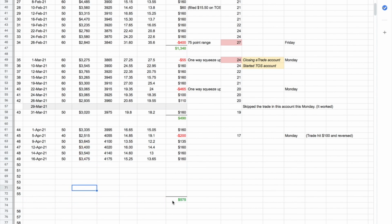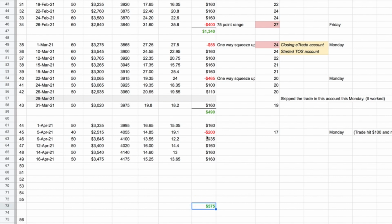But okay, so this is what this month looks like so far, despite having a loss here. That's what last month looked like for me. I missed a winning trade on this day.